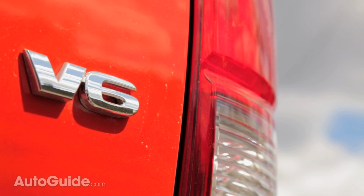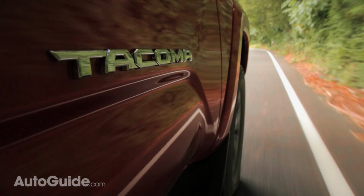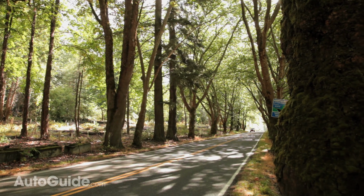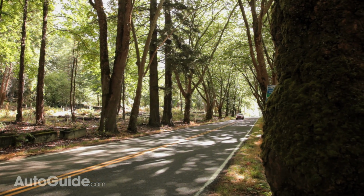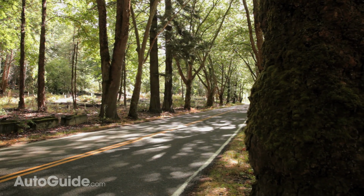The technical answer is, it delays the closing of the intake valve during the compression stroke. So why should you care about this? Because this old technology should help the new Tacoma be quite a bit more efficient.